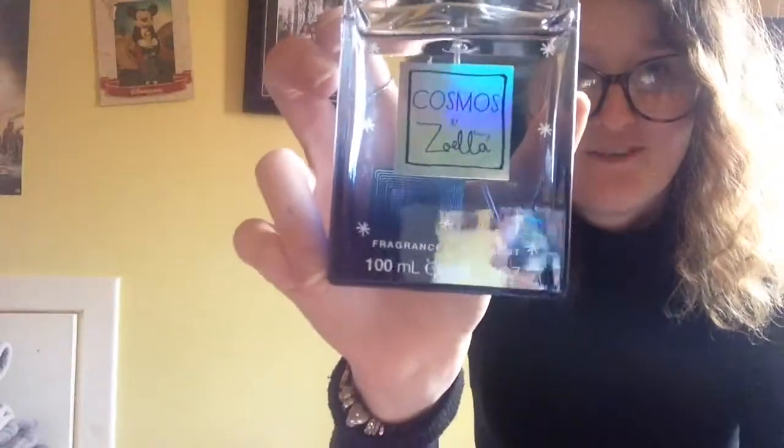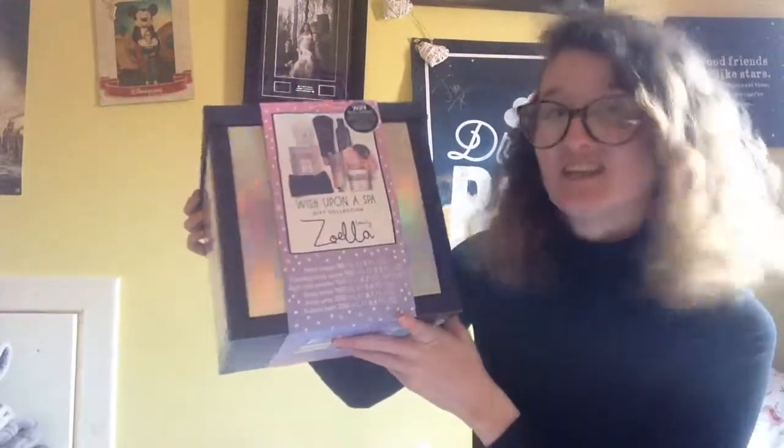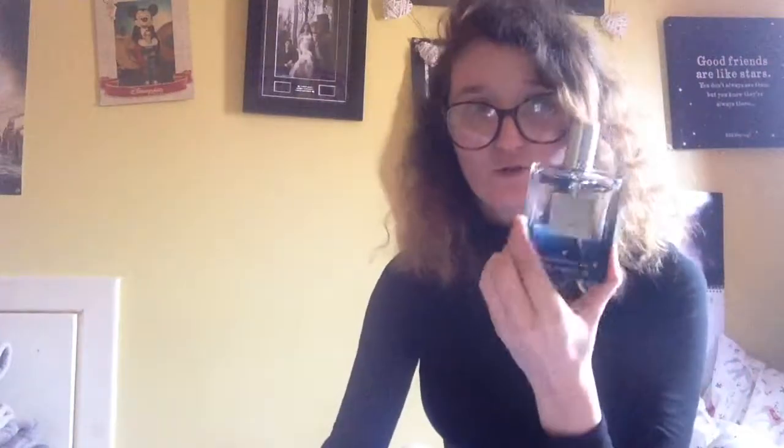focus without reflecting. And I also got the Wish Upon a Spa gift collection. This was £40, so this is obviously the big gift set and this was £12. I didn't get any of the other sets purely because pretty much everything is already in this. The only thing that I do still want to get is the lip duos and also the bath oils, but I didn't get those.